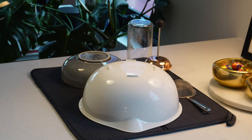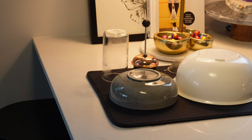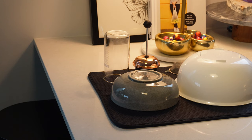So yeah, that's basically everything in this area, but I also just wanted to mention that this is how I dry up my dishes most days. I'll just put them directly onto this mat from IKEA, which I love because it's actually really good quality and I love how it's just a neutral color.